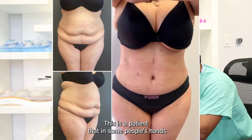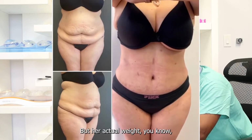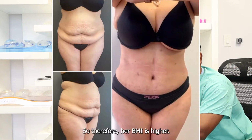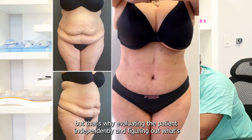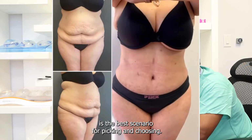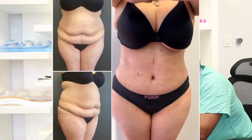This is a patient that in some people's hands would be considered a higher BMI, and it's not necessarily that she looks like a higher BMI from the photos, but her actual weight, she's just bigger boned in the sense that her weight is higher. So therefore her BMI is higher. And so that's why, it is important to have BMI cutoffs and all this stuff, but that's why evaluating the patient independently and figuring out what's best for the patient is the best scenario for picking and choosing. But this is just a super cute swimsuit result, low incision, cute belly button. Just loving this result here.